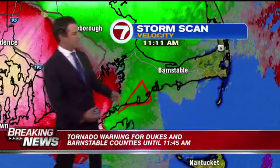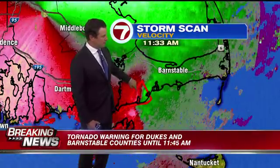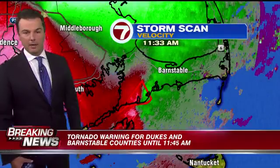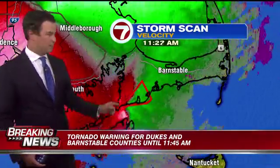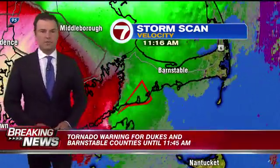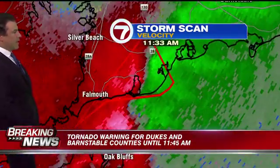And notice how expansive some of the strong winds are coming out of this storm here. You do still see some strong winds aloft, indicated by the light reds showing up in Falmouth and Mashpee. So even if you don't get into a tornado situation, a strong wind aloft can translate to a 40, 50, 55 mile per hour gust down near the surface, and that can certainly do some damage, tree damage down there. So we continue to track this.